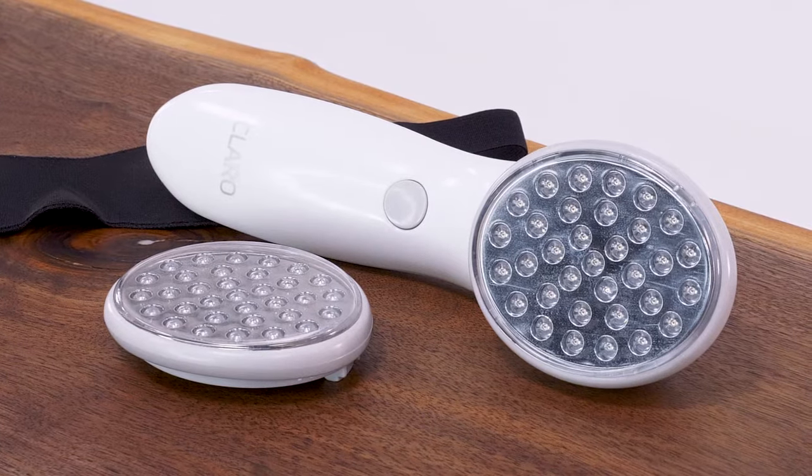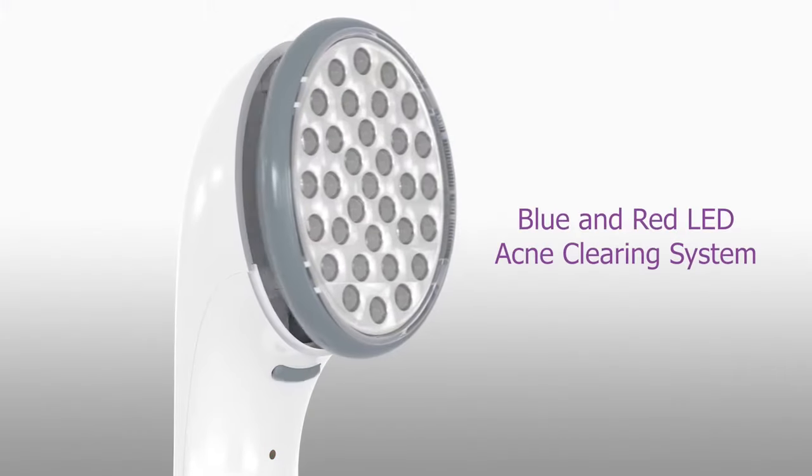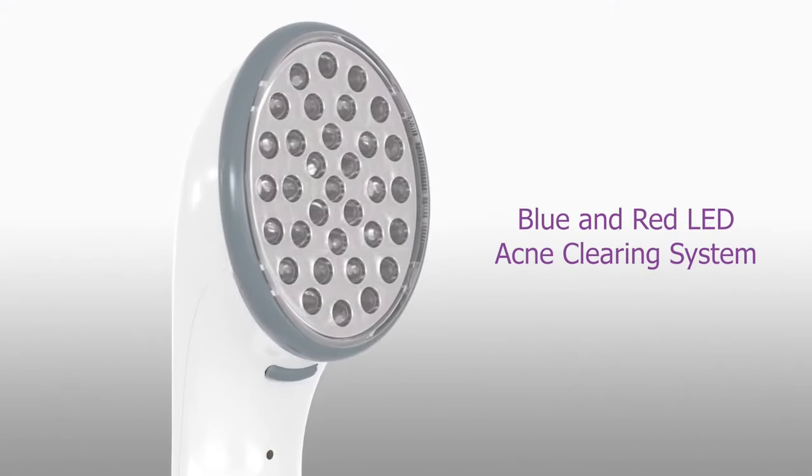The new CLARO Acne Treatment LED Light Therapy System is a professional-grade acne clearing device that takes at-home acne treatment to a whole new level. CLARO features two clinically tested wavelengths to effectively clear acne like an in-office dermatologist treatment.